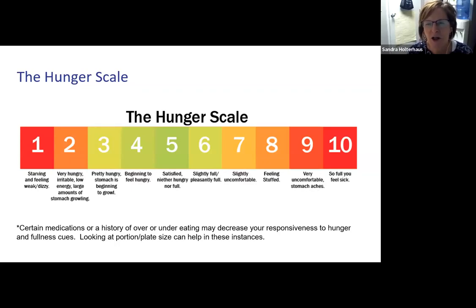So I just want you to close your eyes for a minute and think about how hungry you are right at this moment. Maybe you just ate and you're not hungry at all, or maybe you're still a little hungry because you didn't eat enough.